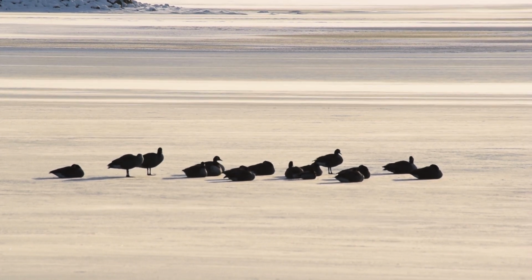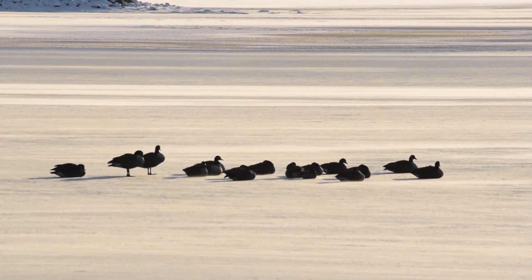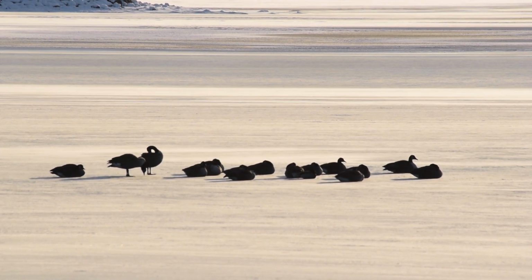You can see how the wind's blowing across the lake as well. You never know, might get a lovely one there. Silhouette of a goose with some of the wind streams blowing across the loch.